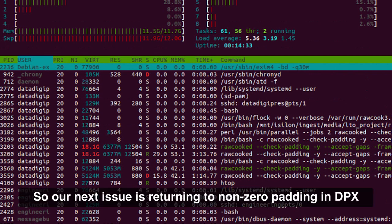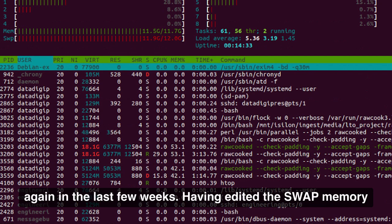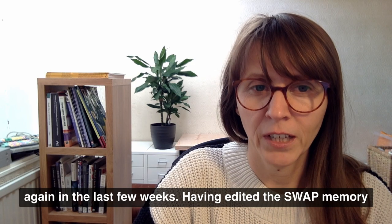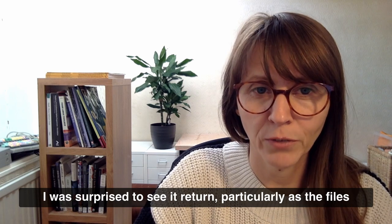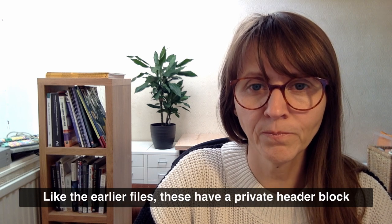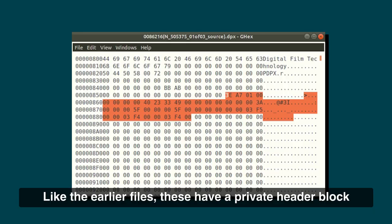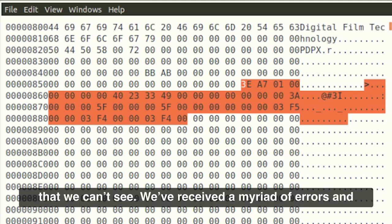So our next issue is returning to non-zero padding in DPX headers and out-of-memory kills. This issue reared its head again in the last few weeks. Having edited the swap memory, I was surprised to see it return, particularly as the files failing repeatedly were much smaller DPX sequences. Like the earlier files, these have a private header block with data written to it that we can see, and suspected extra data that we can't see.